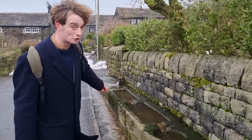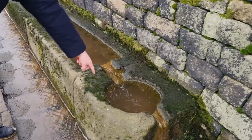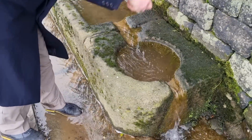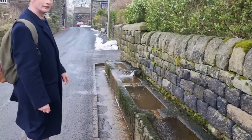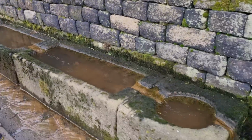The listed trough. Oh wow. Listed because of the round ends, which are just big enough for you to put your milk in. Oh wow, okay. Keep it cool. So the round ones are quite rare to find, are they? They are. This is grade 2 listed. Wow.